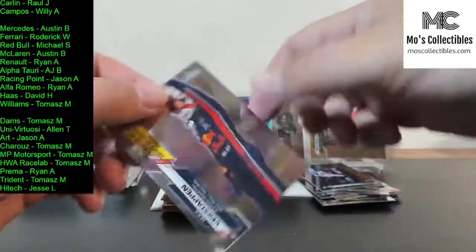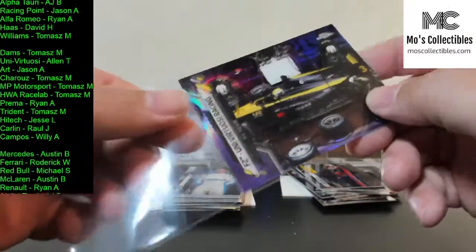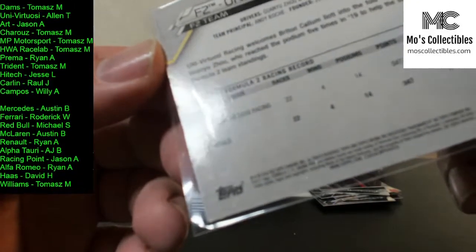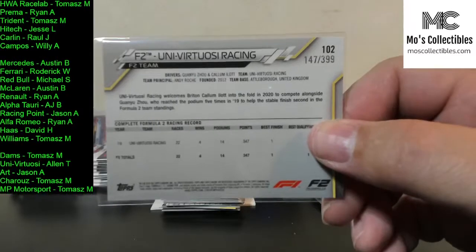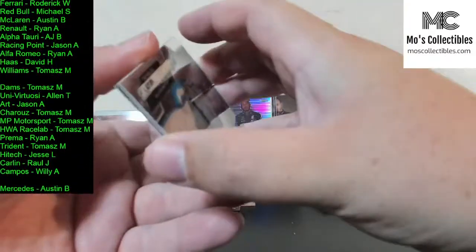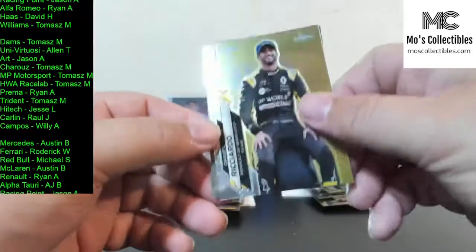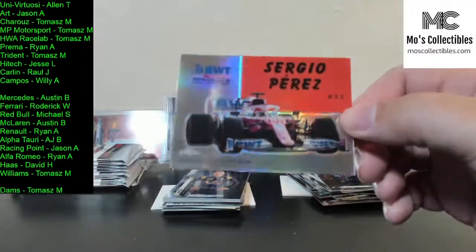Lance Stroll and Verstappen, driver of the day for Mexico. Virtuosi, purple out of 399. With a slight flake right there, you can kind of see it in line with the complete. 147 out of 399. And we got Latifi, Daniel Ricciardo, and Roy Nissany for the bases. Sergio, 54.